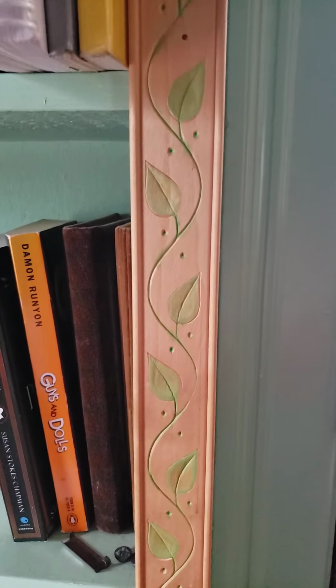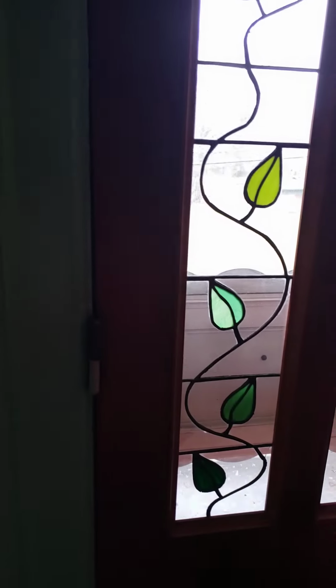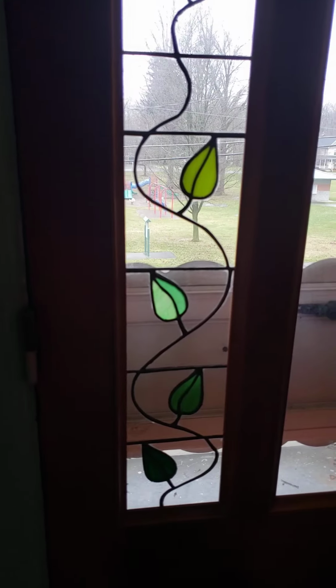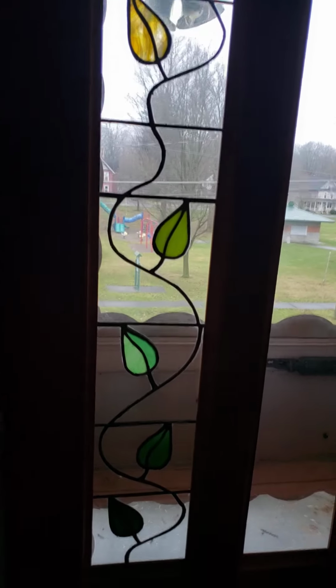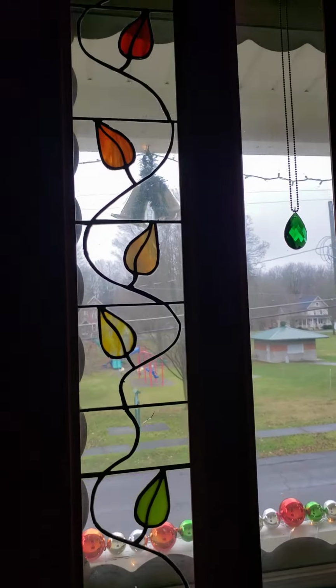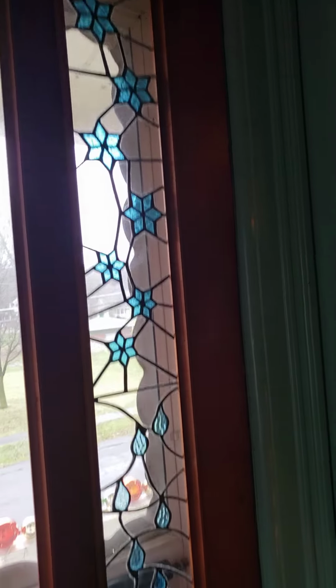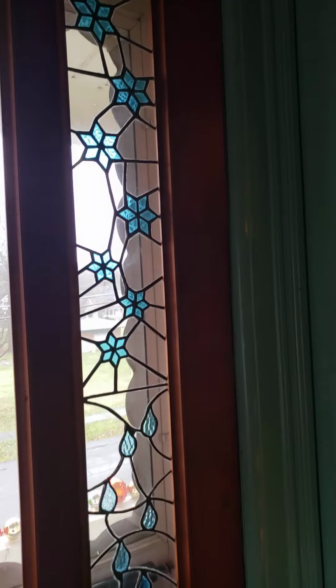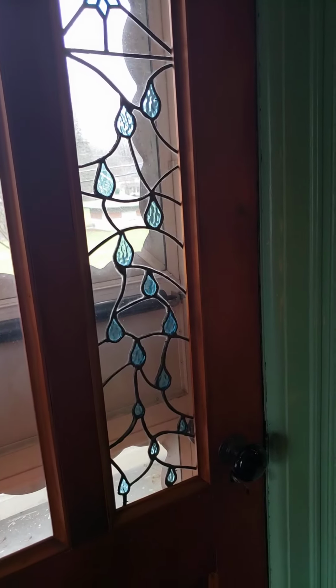So that's the detail work on the sides. And then the window mirrors that, because you have spring, no, that one's summer, going into autumn, going to winter, those are snowflakes, and spring with the April showers.